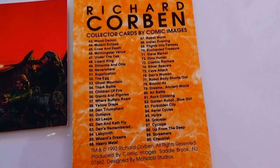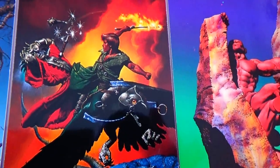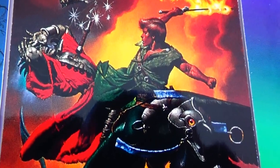And the last card is the checklist, number 90. So this is a complete collection. All right, I really like this one. Hope you've enjoyed my bringing these to you.